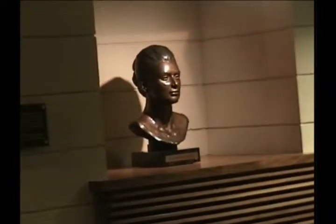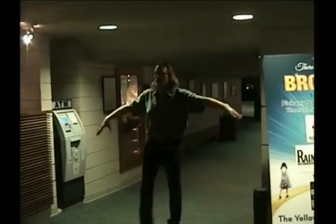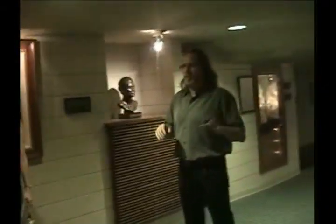When I first started here back in 1996, I mentioned already that the lobby was at the first storefront pillars, and actually the wall was right here. This was a wall. This was actually a concession stand right here, and there was one restroom right over there. And that was it in this space.